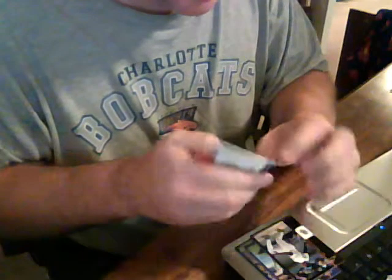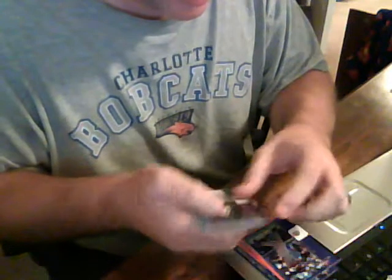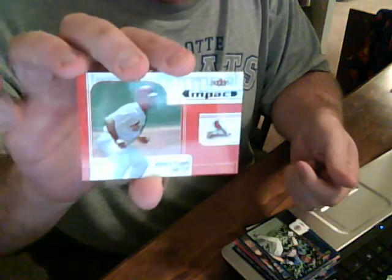Geoff Jenkins, Brewers. Juan Uribe, Rockies. Frank Thomas, White Sox. Ellis Burks, Indians. Brad Fullmer, Blue Jays. Pedro Martinez, Red Sox. Jose Ortiz, Rockies. Mike Hampton, Rockies. Rondell White, Cubs. Fred McGriff, Cubs. Pokey Reese, Reds. Lance Berkman, Astros. Carlos Lee, White Sox. Jacque Jones, Twins. And Maximum Impact, Albert Pujols for the Indians. And this one actually came out pretty nice looking.